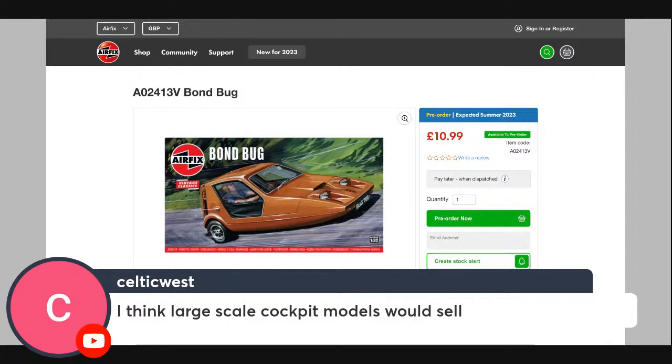It would be a really cool thing to do. I don't think it would be big enough for a company like Airfix to be able to get a return on it, though. It's much more an aftermarket sort of thing. Yeah, or it'll be something that the Japanese do, make massively successful, and then 25 years later it comes over here.